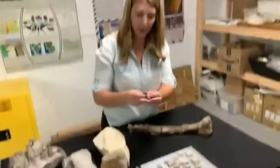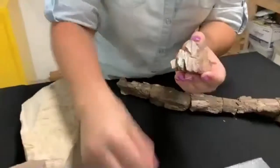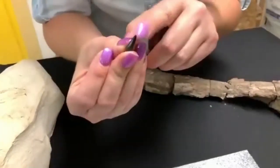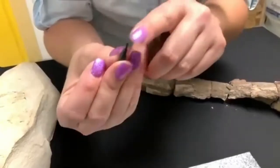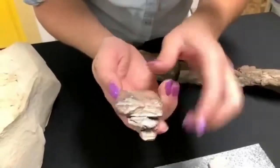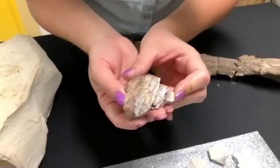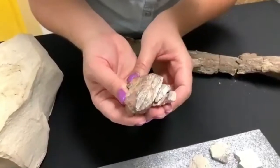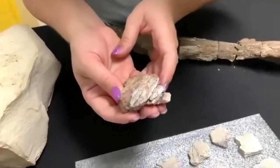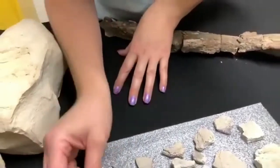Let's see. Oh, here's another dinosaur tooth. So this is a lot different than this crocodile tooth, right? This crocodile would have been a carnivore, a meat eater. It would have been good for tearing open that meat. This one, you can see it's really flat. This is from a hadrosaur because they ate plants. So they would have hundreds of teeth in what is called a dental battery, and it would have been good for grinding up all that plant material in their mouths.